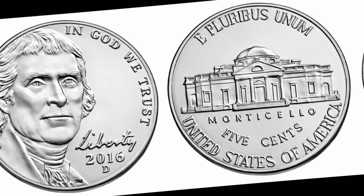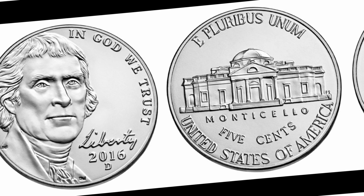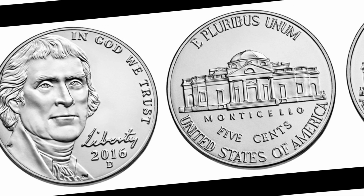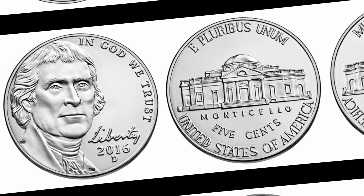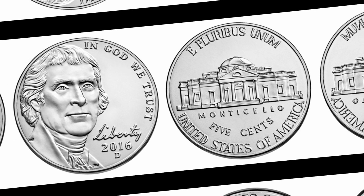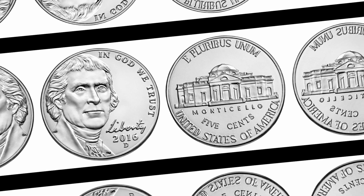The coin had opened the door to a whole new world of possibilities, and as more collectors joined the pursuit of rare and valuable coins, the market for such items exploded. Some experts, however, warned that the hype surrounding the 2016 nickel might lead to inflated prices and unrealistic expectations.